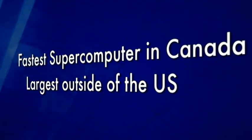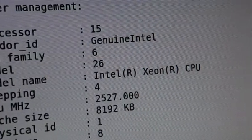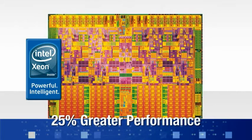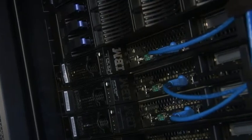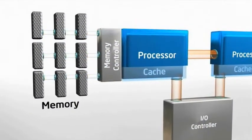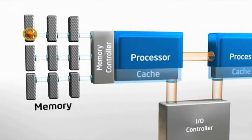Our preliminary testing right now on the newest Intel Xeon processor shows the Intel processor is winning by 25% as compared to some of the others. The key advantage that SciNet saw in this latest Xeon processor is the much improved memory bandwidth. Now this is really important for high performance computing applications because we typically move a lot of data from the processor to the RAM and back again.